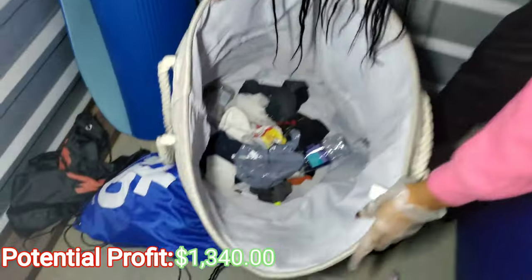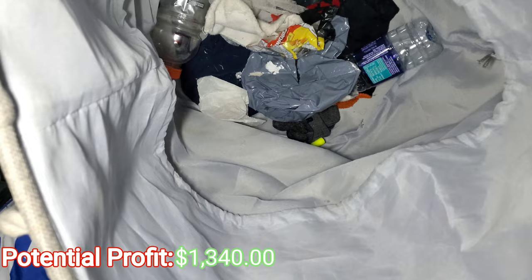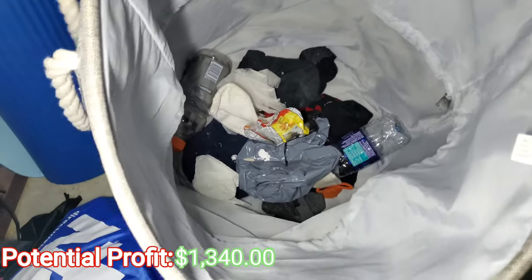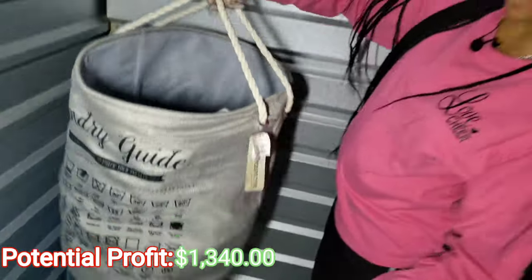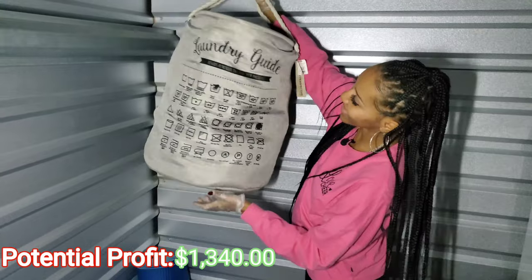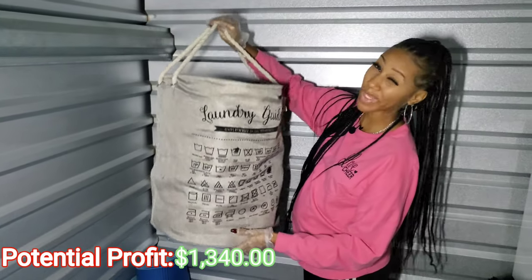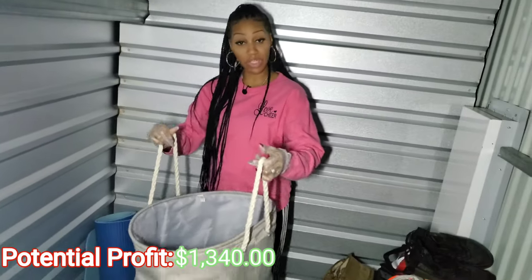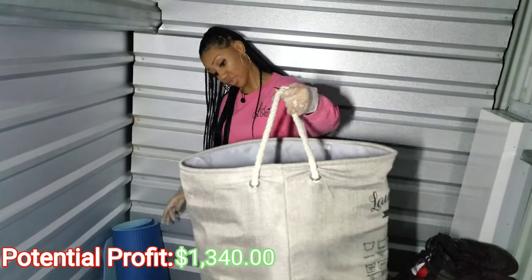All right, the rest of the stuff in here, y'all, is literally just trash, if you can see that. So, yeah, I'm not going to touch that stuff. We're just going to toss it. But I will give a shout out to the laundry basket because this thing right here still has the tag on it. This is a straight up laundry basket, so we may keep this for ourselves or maybe for you, babe. We'll keep the laundry basket because it's actually brand new, what all those shoes came out of.